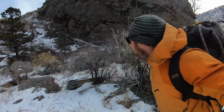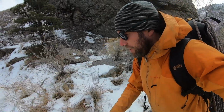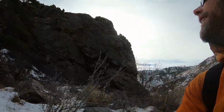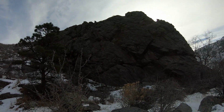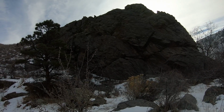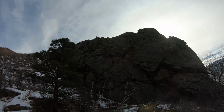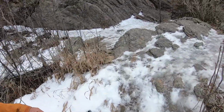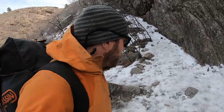To be expected, just a little bit of snow at the base of the climbing area. Shouldn't be too much of an issue. The plan is to sort of scamper around to the left side and make our way to the top of the cliff, and probably just aim to do a little bit of work at the top of the wall somewhere up there. Bunch of footsteps, people have been here, crazy Colorado climbers, making it happen in the winter.